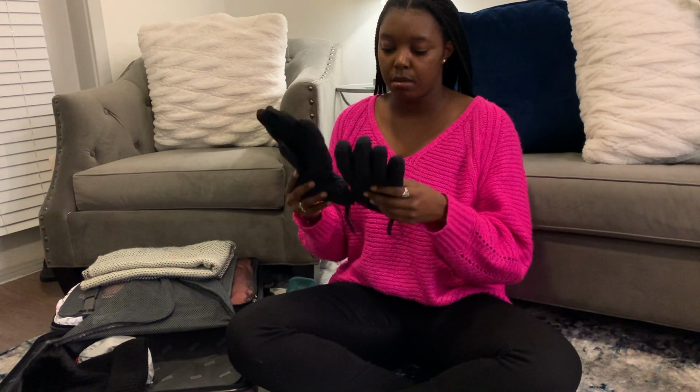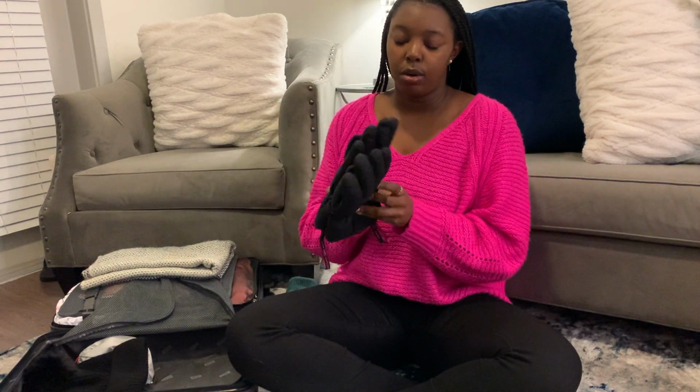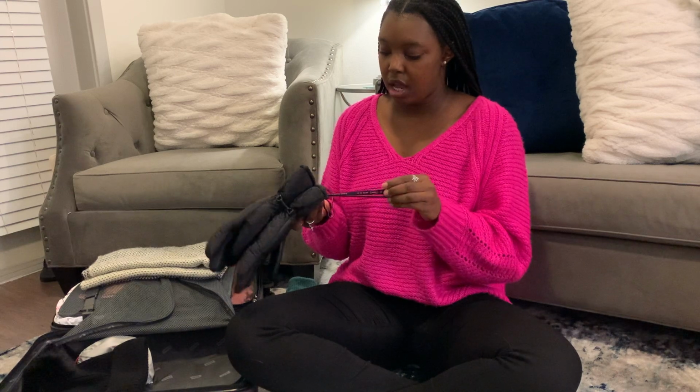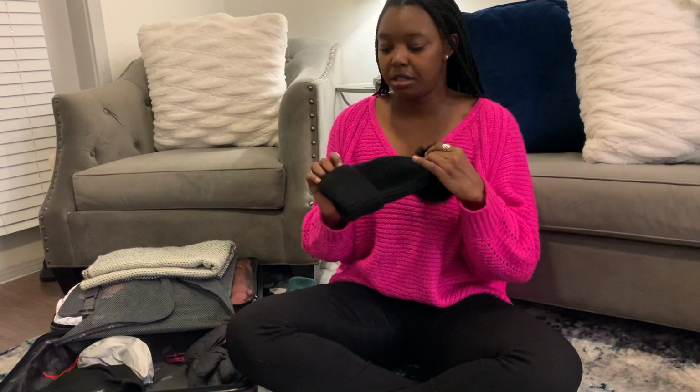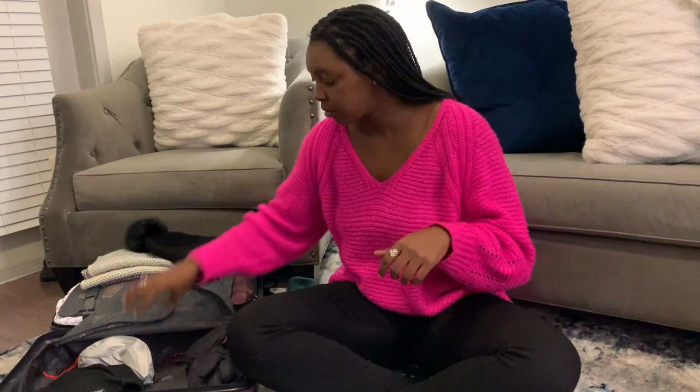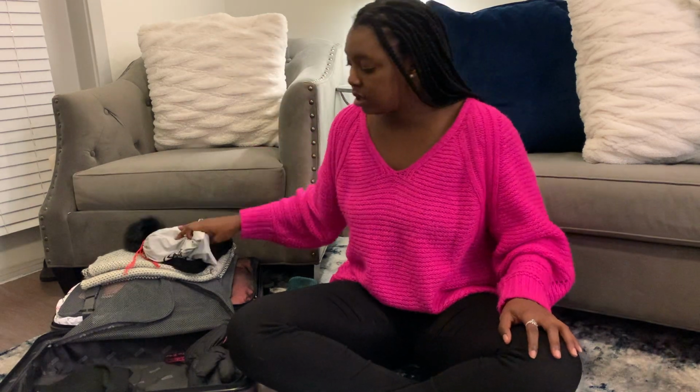Then I have some ski waterproof gloves. Yeah. I have a beanie. I think I may wear this on the plane, not sure yet. I have my, what are these called? Ski goggles.